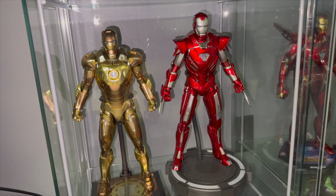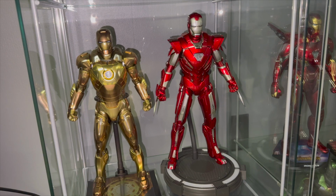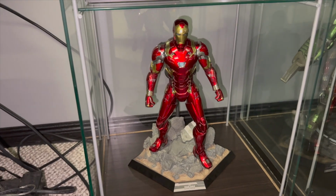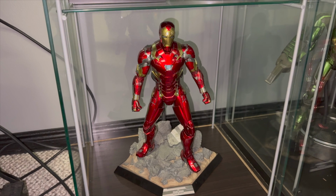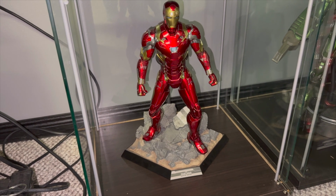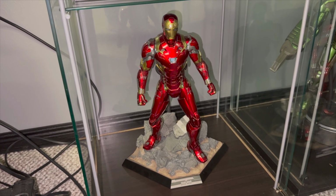It just looks cool with the shoulders all pointy, and then he's got the knives sticking out of the gauntlet there. That is really cool. Then below that, I forgot the Mark number, but this is the Civil War armor. This was one of the first ones that I picked up for my collection, and it's displayed with the Germany airport base there. It's all destroyed from the fight against Captain America. I think that one is awesome.